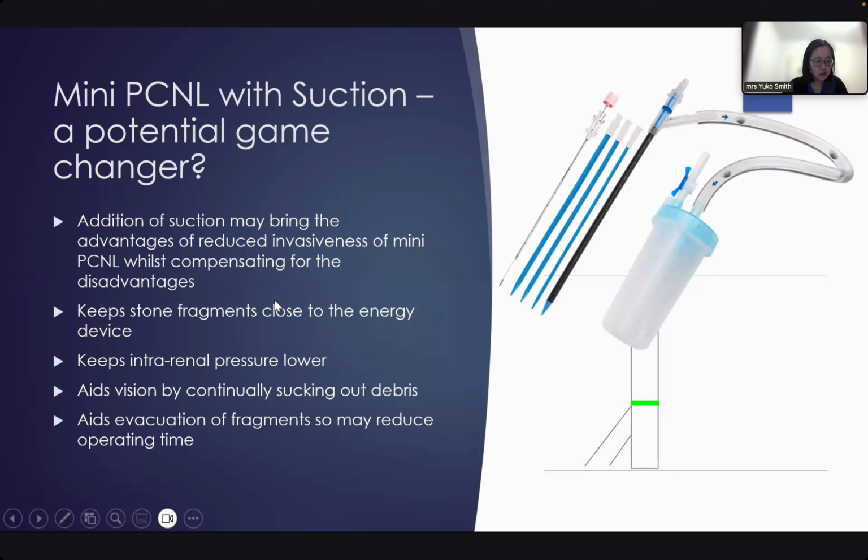The addition of suction may bring the advantages of reduced invasiveness of mini PCNL whilst compensating for the disadvantages. Suction keeps the stone fragments close to the energy device, improving energy delivery and reducing fragment migration. It also aids the vision by continuously sucking out debris or blood, and it keeps the intrarenal pressure low and aids evacuation of the fragments.